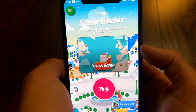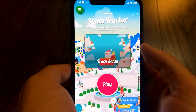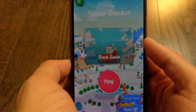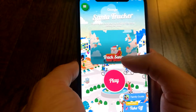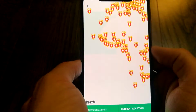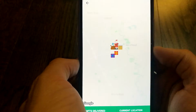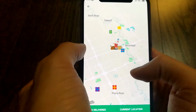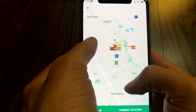So Google has its Santa Tracker app available on the Play Store, and I thought I'll try it out. What's it all about? And so of course it has the Santa Tracker. Let's see what happens when we click on it. And when we click on it, it shows us where exactly Santa is sending out gifts right now.